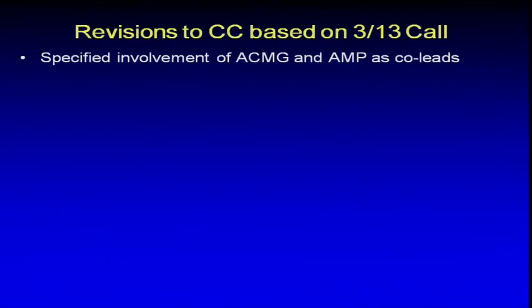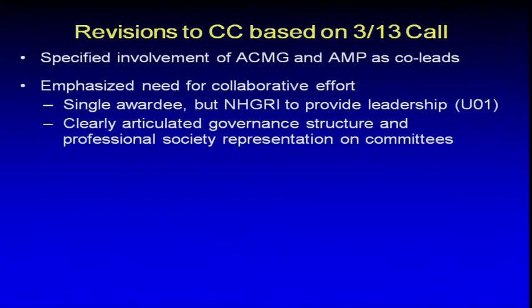So to address the first concern raised in February, we did specify involvement of ACMG and AMP as co-leads on this initiative. Actually, in the title, we included NHGRI along with these organizations, and then also specified throughout the document that it was extremely important to collaborate with relevant professional societies and other organizations that are stakeholders in this effort. We emphasize, again, the need for collaborative effort.